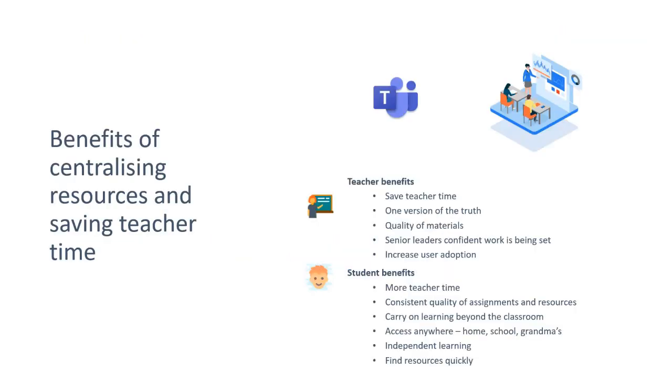Super. So these are the main things we're looking at today. Tony's going to do a demo for you in a moment. These are the main benefits for us to look at in terms of teachers and students.